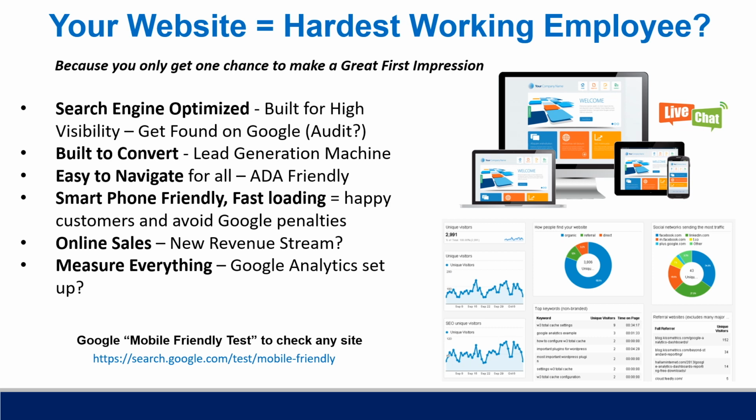But it needs to load quickly, and it needs to make your customers happy. It's really the start of that good customer experience when the site loads quickly, and it's also going to help avoid those Google penalties, because Google has upped the ante again when it comes to different things that factor into the algorithms for ranking websites.